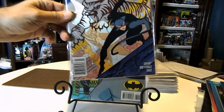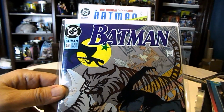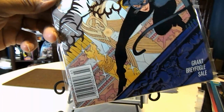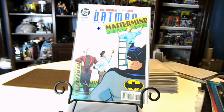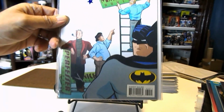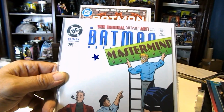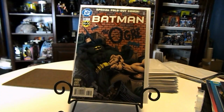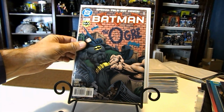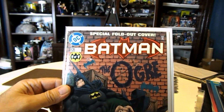Batman number 460. Very cool Catwoman cover. Batman Adventures number 30. And Batman 535. And this is the last one of the haul.